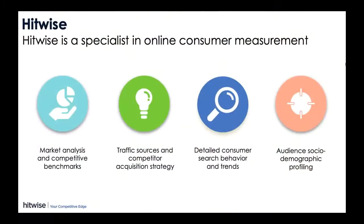So before we begin, I'd like to share a little bit about Hitwise so you can get some context around the examples we're going to walk through. Hitwise has been around for 20 years and focuses on understanding the digital environment. This includes benchmarking performance against competition, pinpointing online behaviors and the audiences that are driving those actions, as well as tracking and improving online campaign performance.